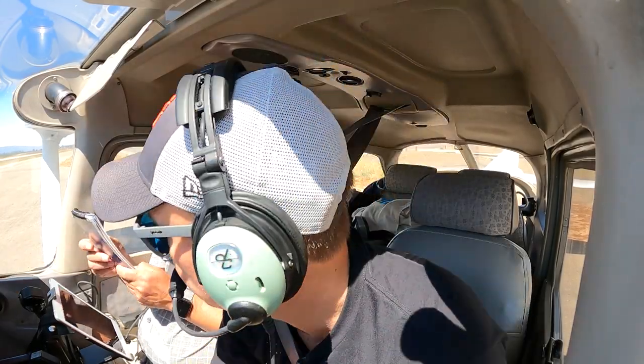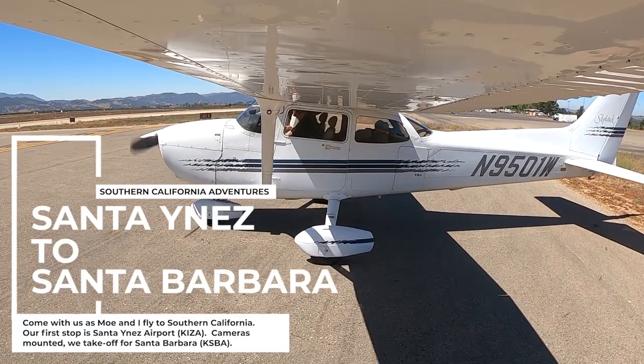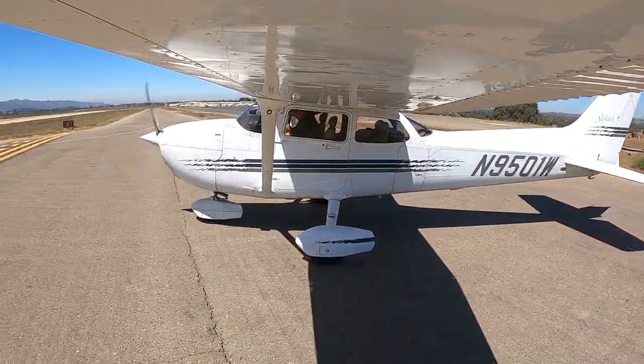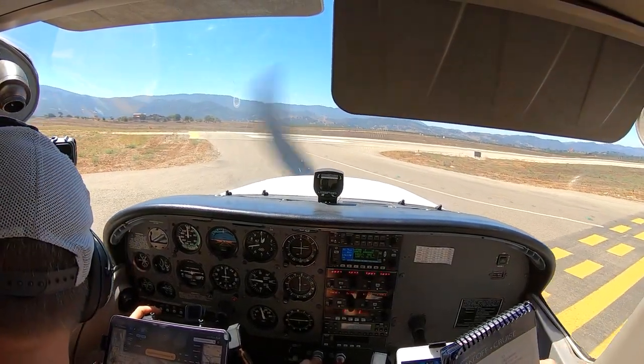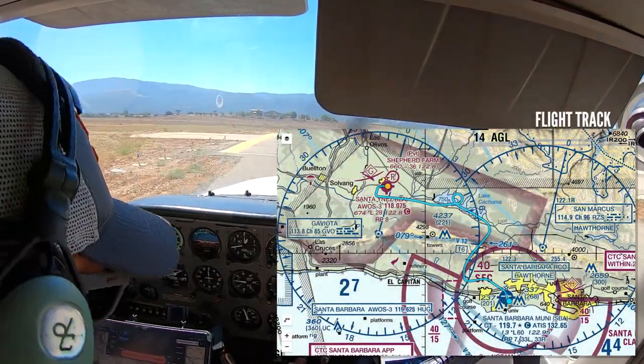Our radios are all set, right? Yeah. Okay, so we're going to do a left downwind departure. Santa Ynez traffic, Skyhawk 9501 Whiskey is taking runway 26 for a left downwind departure, Santa Ynez. Santa Ynez traffic, Skyhawk 290, turning left downwind, runway 26. Santa Ynez traffic, Cirrus 2AA, Julia Victor, 2300, inbound for the left 45, 26.